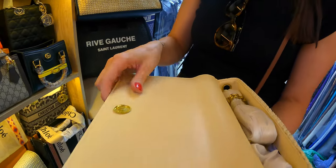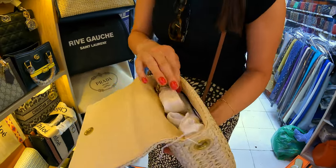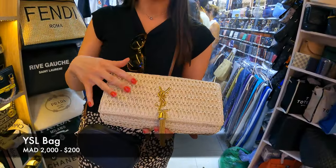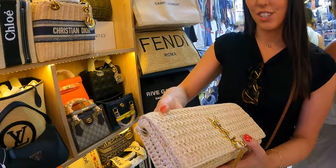This looks big and fresh, no? Yes, this looks big and fresh. That's it. Do you know how much this one is? Sorry? How much is this one? 2,000 dirham maybe. 2,000 dirhams. Yeah, for good quality, yeah. Absolutely. This one is really good.